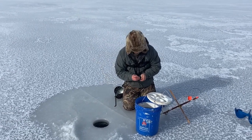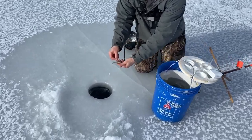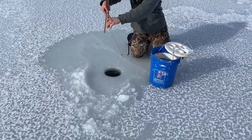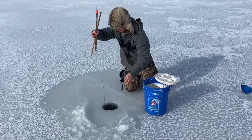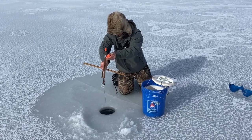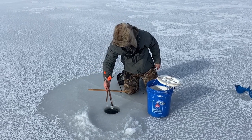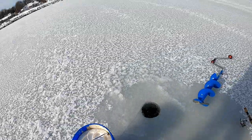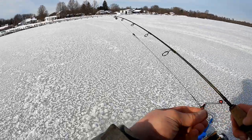So bait number one going in, just a simple rig, shiner right behind the dorsal, right there, like so. Going down. Not sure how deep it is. We'll check it in a minute and see how deep it is. But for now, I'll just get him suspended there down the ice a bit. Hopefully he's not gonna get cold shock. Going down. All right, check the depth.